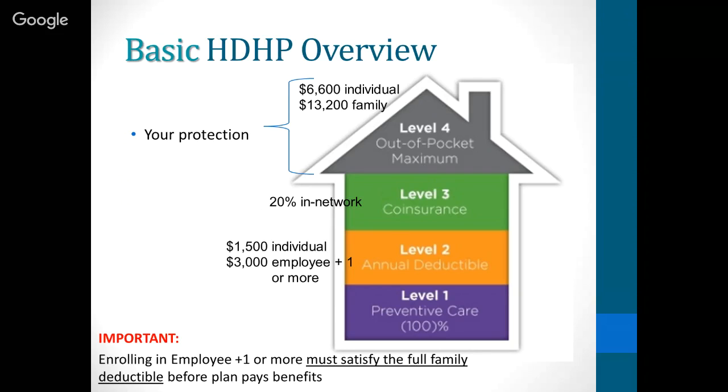If you continued to pay coinsurance and had a lot of expenses and had paid out $6,600 as an individual on this employee-only plan, you'd reach your out-of-pocket maximum, and all your expenses would be covered in network for the rest of the plan year. So the most that you could be responsible for on this plan, employee-only, in network, is $6,600. Please note that did go up a small amount from the current plan year.